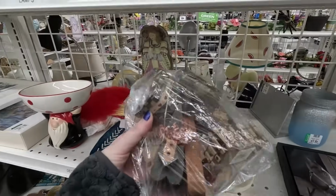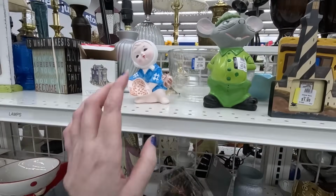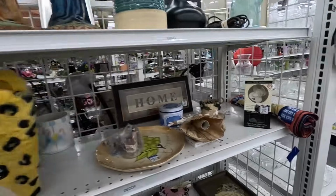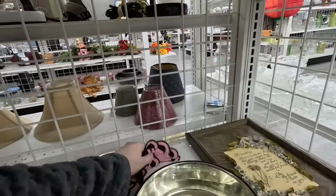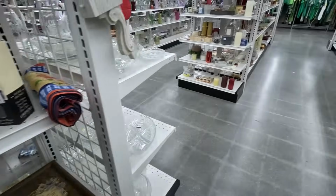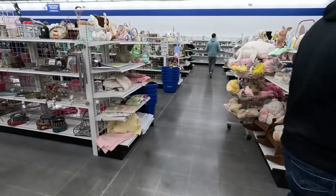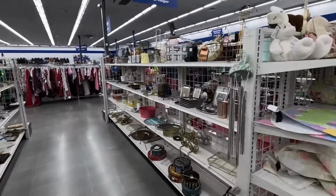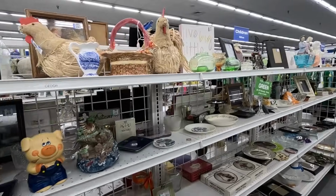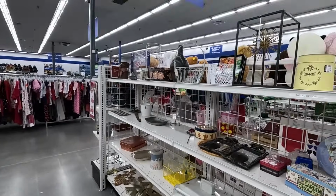Surprisingly, because it hasn't been like this for a while, I do feel like the shelves were at least pretty full. Lately the shelves at Goodwill have been kind of bare, not a whole lot of stuff to even look at, but I do feel like the shelves were pretty stocked. Unfortunately, I don't think they were stocked with a lot of great things, but there was at least a lot of stuff to actually look at.